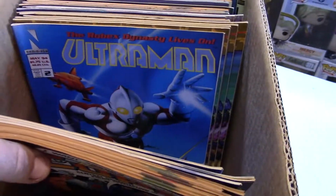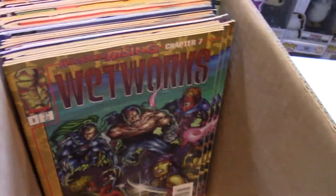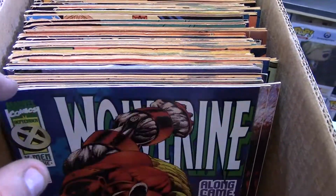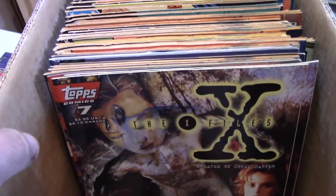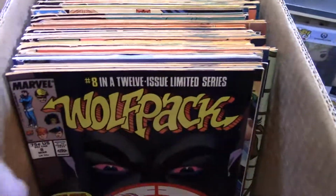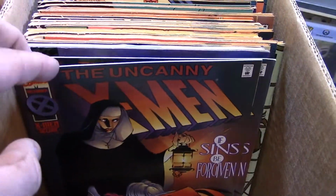So we'll pull those. Ultraman, yep. I think I had number 1 in the last box. So we'll pull that. That looks like a number 2. Nothing great there. Wolvie. X-Files I can't sell. It's a number 7, and Topps comics are not necessarily the most common, but yeah, I don't know, just not a lot of interest in it right now.